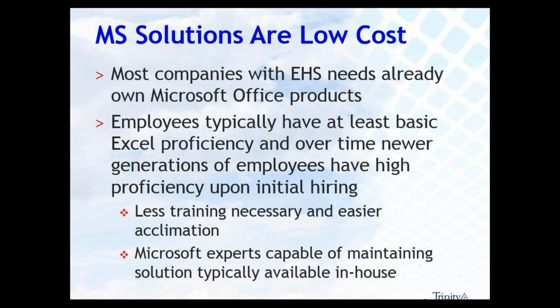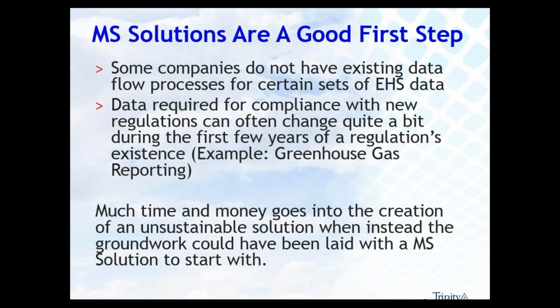Really, employees typically have at least basic Excel proficiency. And over time, newer generations of employees that are coming in these days have a lot higher proficiency on these things. They've been taught quite a bit in their schooling. And some of the Microsoft experts, SharePoint experts that are in-house, are capable of maintaining your solution rather than keeping expensive consultants around for a long period of time. And of course, that means there's less training necessary and easier acclimation, which is very helpful in keeping satisfaction levels high.